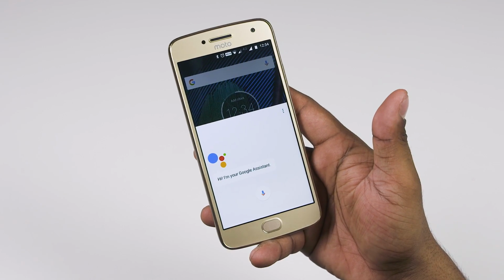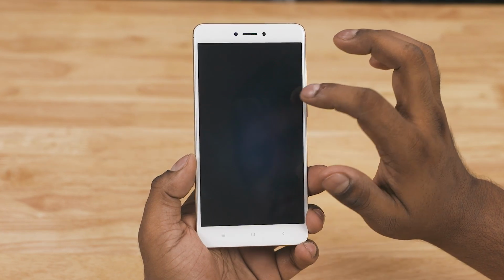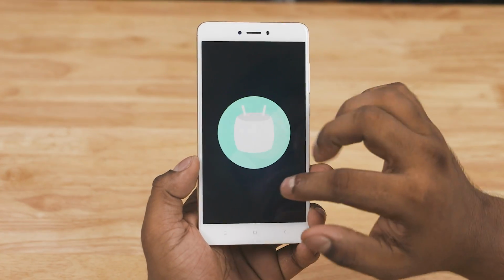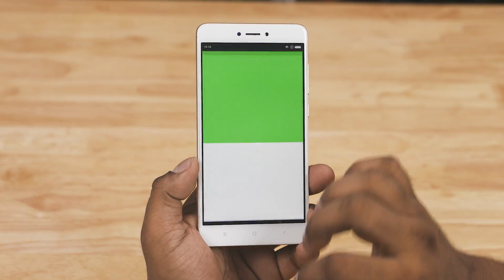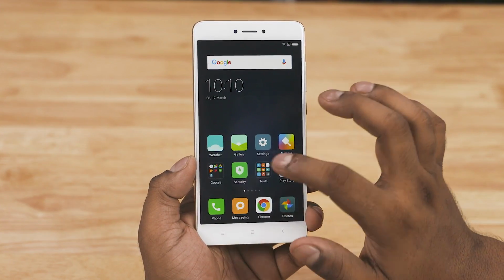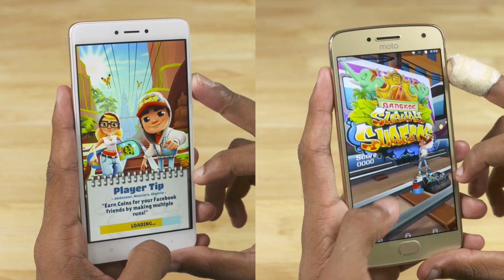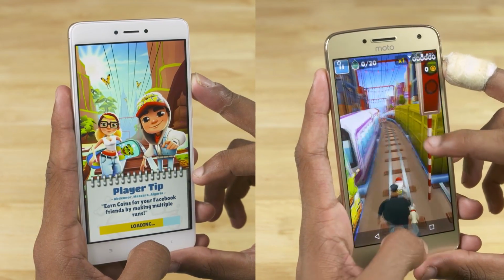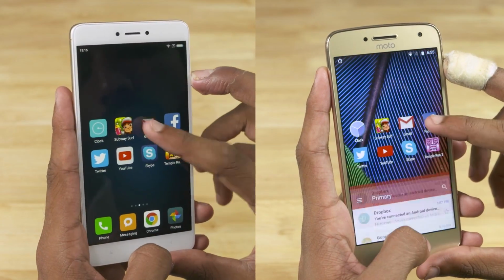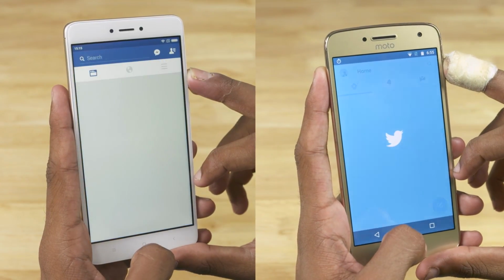Now, on the other hand, with the Redmi Note 4, it runs on Android 6 Marshmallow with Xiaomi's custom MIUI 8.1 on top. MIUI brings a lot of customization options with it, but is very heavily skinned. That results in the user experience being a little slower than on the G5 Plus. It's not bad enough for you to notice unless you are testing them both side by side, but it is noticeably slower.